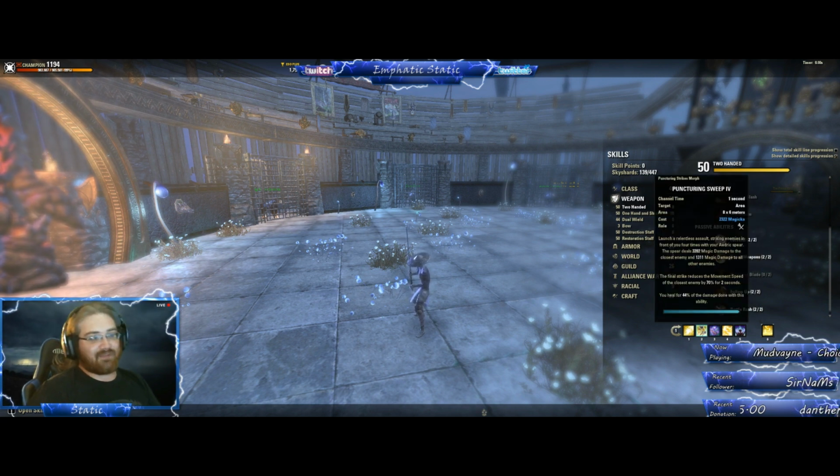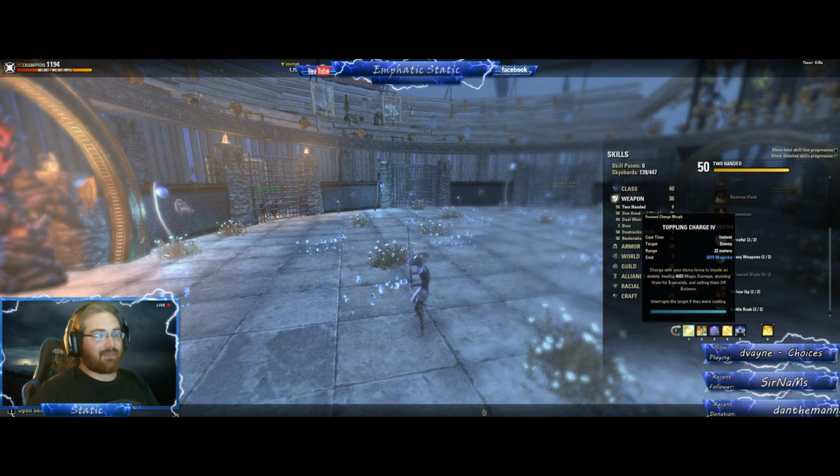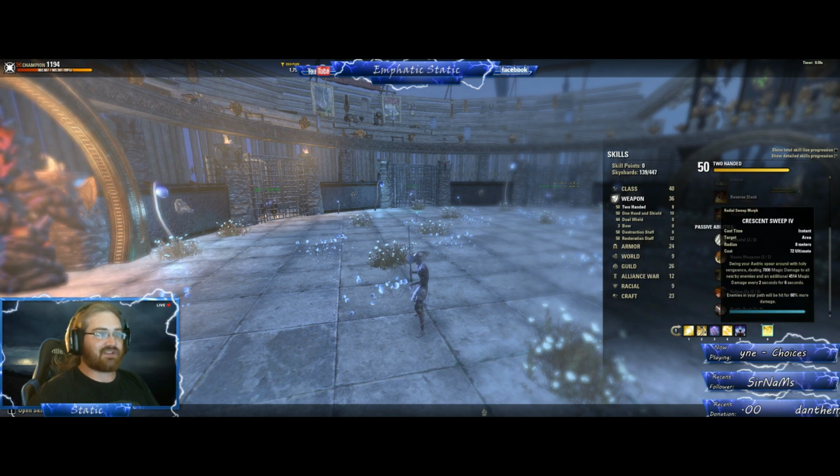Puncturing Sweep, this is bread and butter damage, goes right with that Auroran set. And Toppling Charge. This is great in CP environments because you can always put the off balance on them. In the CP tree, you're going to be taking a passive node in there that gives you the 10% increased damage on off balance targets. Off balance now lasts like twice as long as it did in previous patches, so it's a nice thing to have. And we're going Crescent Sweep for the ultimate.